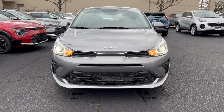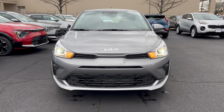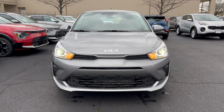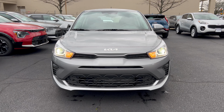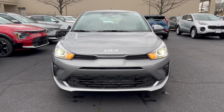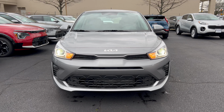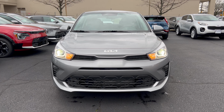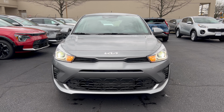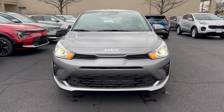Front end of this Rio S. Steel gray with the Kia badge on the center of the hood. Small tiger nose grille with brushed aluminum accents. Functional side air curtains, functionality in the grille top and bottom. And the lighting, well, we have LED daytime running lamps, LED headlamps, and standard bulbs for turn signals. So a nice little package here with the lighting on the front of this Rio S with the S technology package.